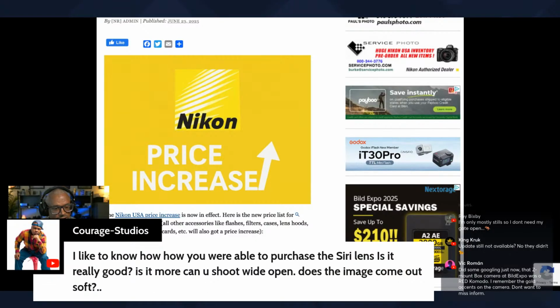Courage Studio says, I like how you were able to purchase the Sirui lens. Is it really good? Can you shoot wide open? Does the image come out soft?